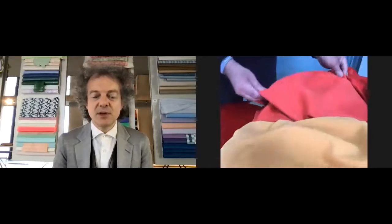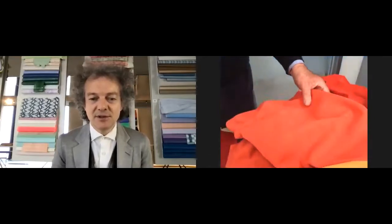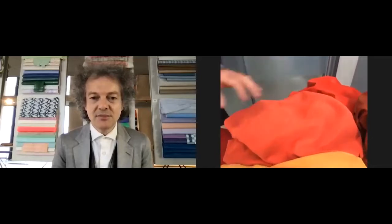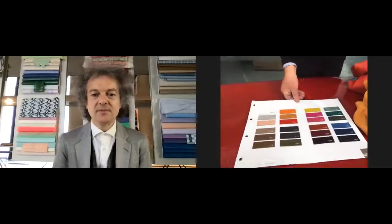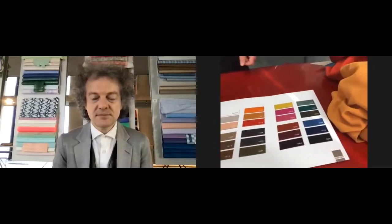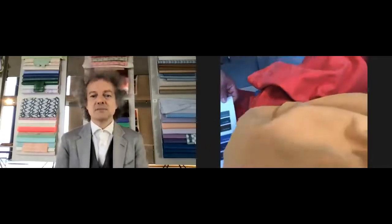Is it available with a general color card, or available for clients' colors made to order? Yes. The general color card. For the new collection, we are proposing new colors. Okay.